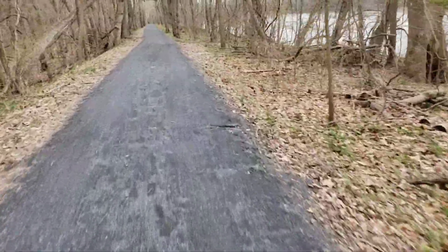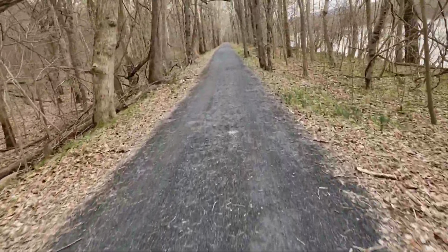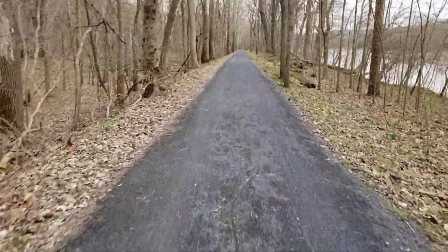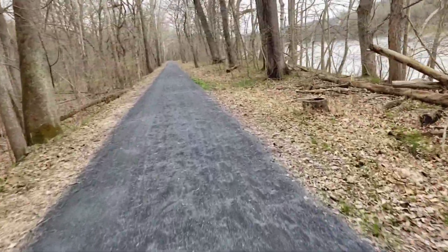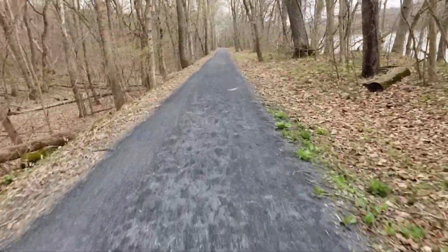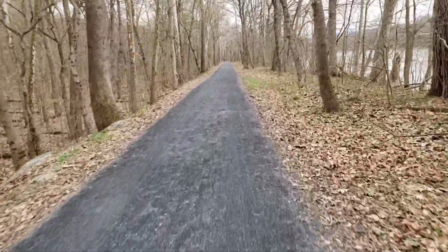I'll put 66. Before too long, it'll detour off to the left towards the canal itself to detour around a washout. As the floods have occurred, the Potomac River has been slowly eating away at a few places, and this will be one of them up here in a couple miles.